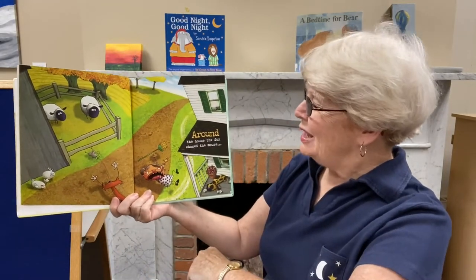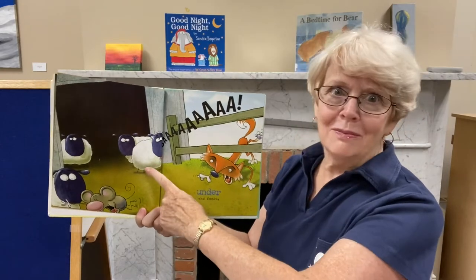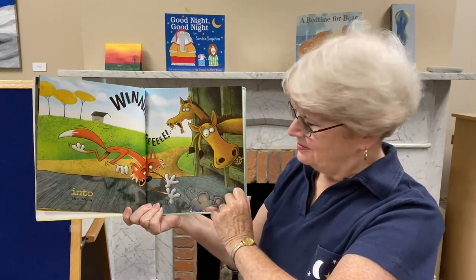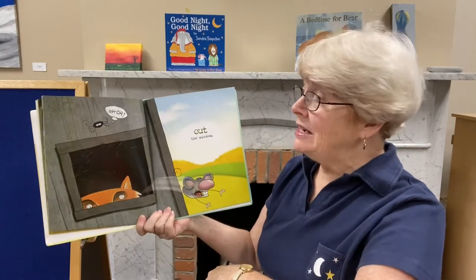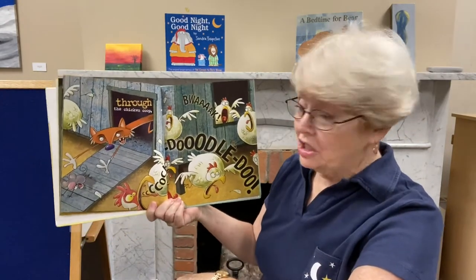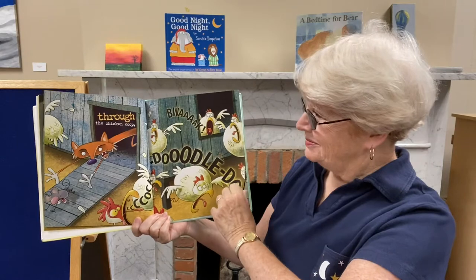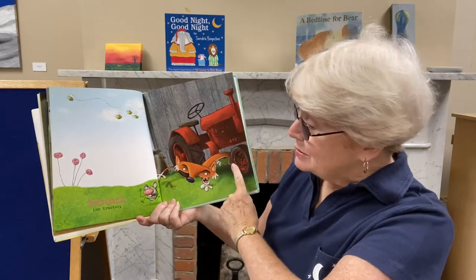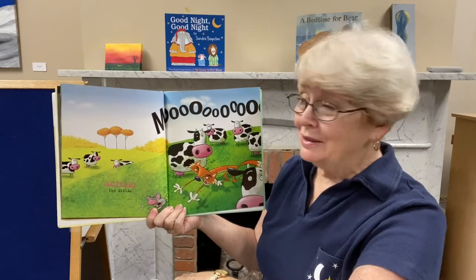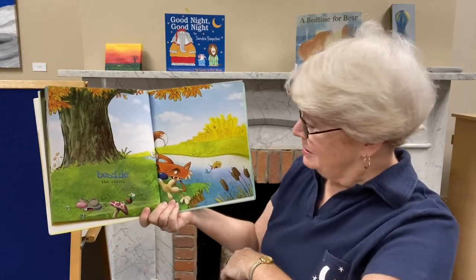Around the house, the fox chased the mouse. Under the fence, bah. Into the barn, whee! Out the window, uh-oh. Through the chicken coop, rock, rock, rock, cock-a-doodle-doo. Beneath the tractor, bzzz. Across the field, moo. Beside the river, bloop.